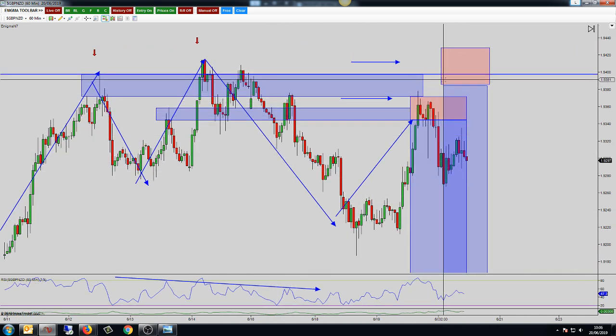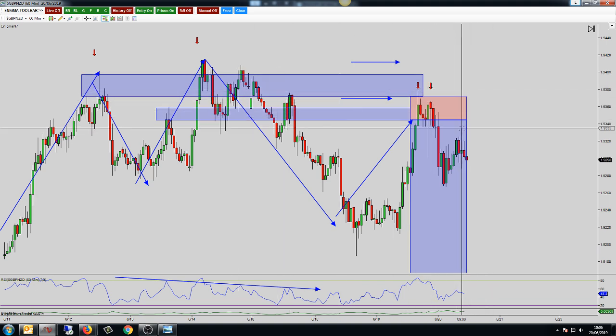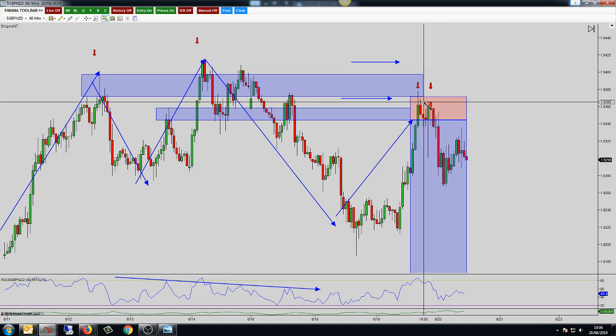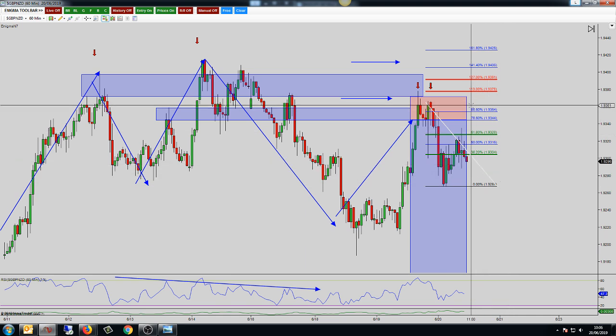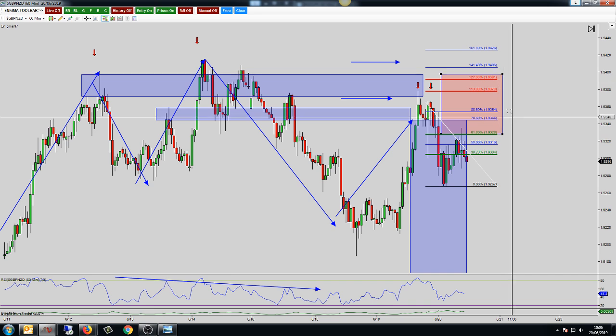And look at what we got. Right here we got a double top within the wicks. Not only that, but we violated to the downside, and then it produced a 26.18 as an entry. That meant that you could have got an entry here, stops just here.